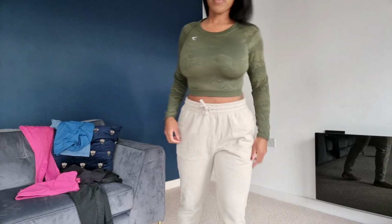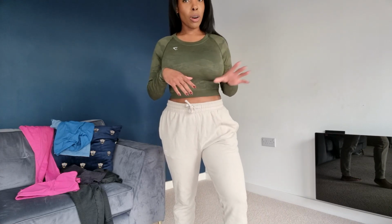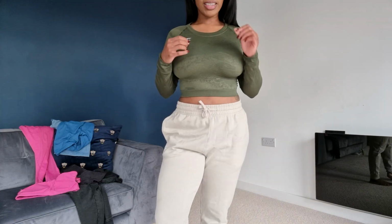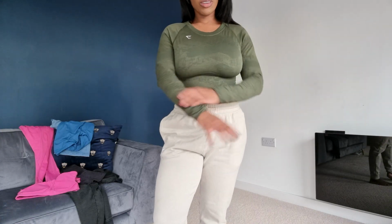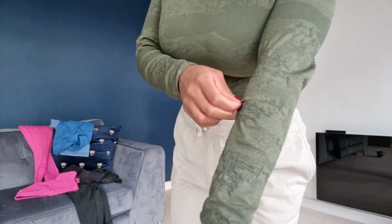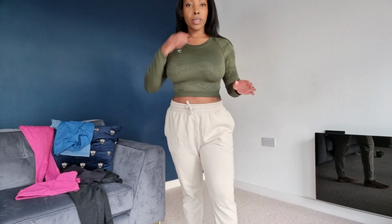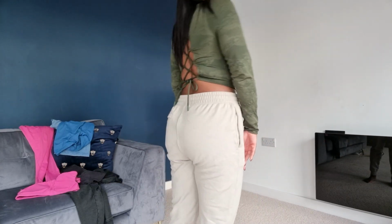So the lace-up detail is something that I'm seeing featured on a lot of their things at the moment, so I'm completely here for it. Like the lace-up back though, this is definitely something that I would only consider wearing in the colder months, because of the long sleeves, and the fabric is really sturdy as well. It's a really thick, high quality fabric. There's absolutely no way that I could wear this in the summer, but super cute all the same.